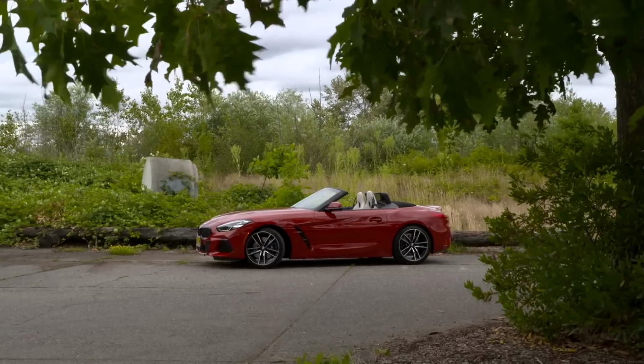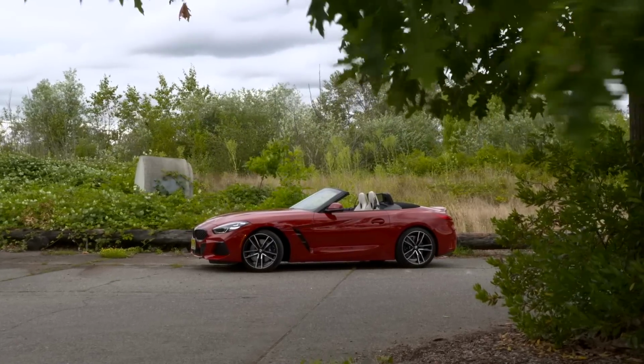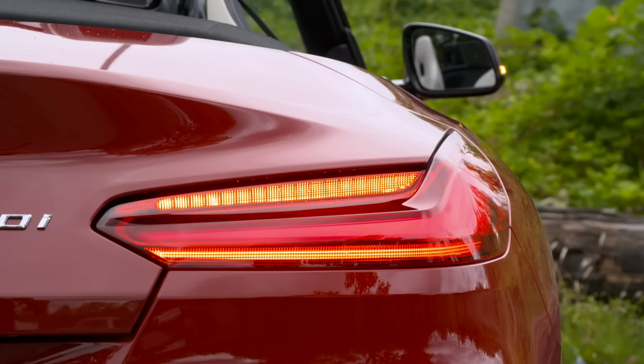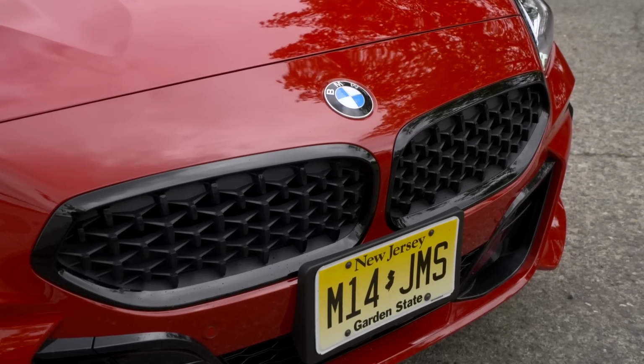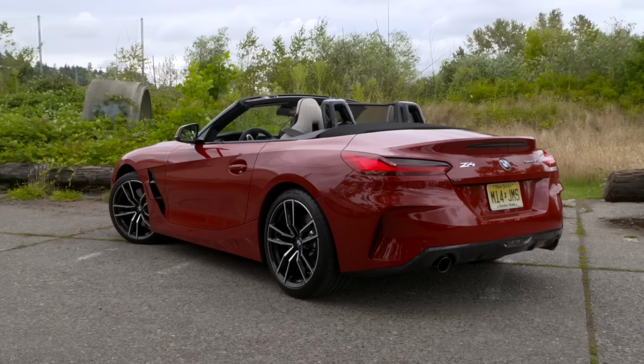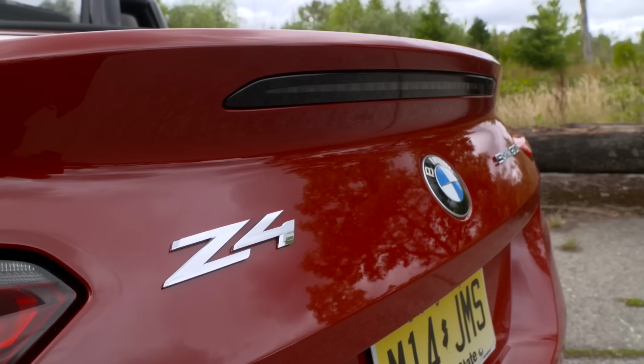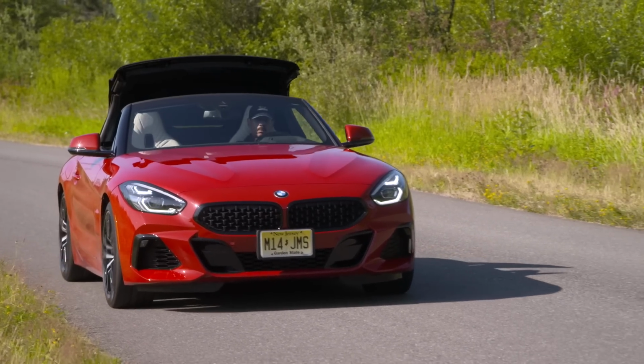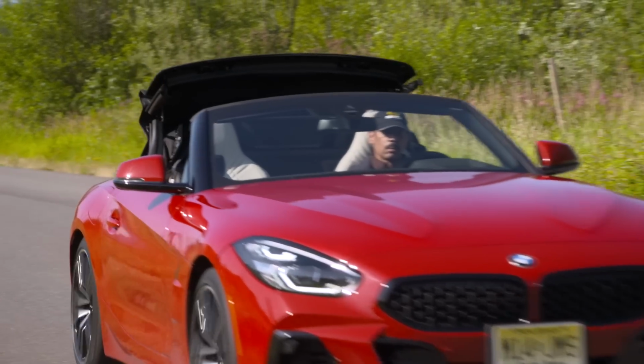Cars, at their root, are transportation, and that's all some people ask of them. Convertibles, by their very nature, begin as emotional machines. Even the most basic ones tell the world that the owner is out for a good time, and the BMW Z4 does a good job of elevating life. The top can be dropped while starting out, for those in a hurry to unwind.